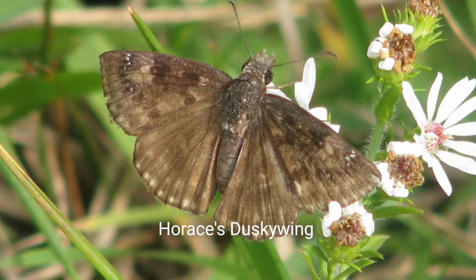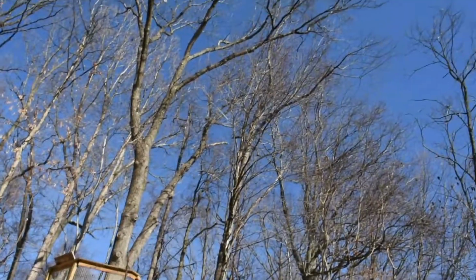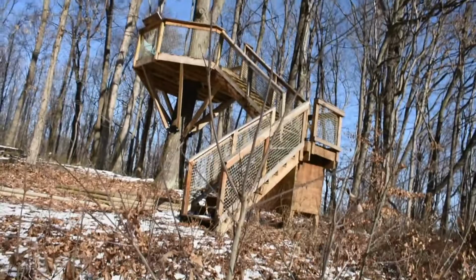And then there's also some duskywings. Let's see, a sleepy duskywing, Horace's duskywing, I think Juvenal's duskywing. They're all oak feeders as well. But once again, it's not the great big tall monster oaks, it's the little short oaks. So when you're developing habitat, it's real important to think about oak trees, but it's equally important to have a strategy to keep them small.